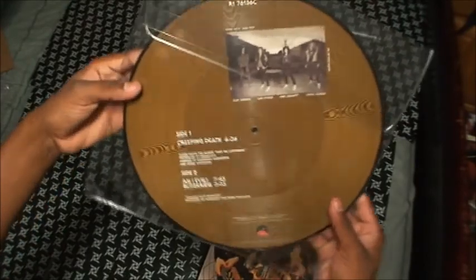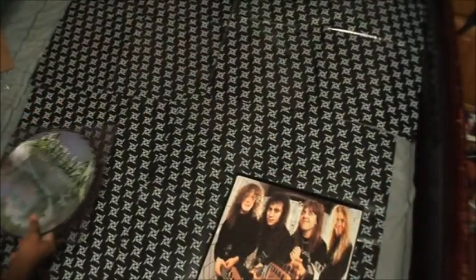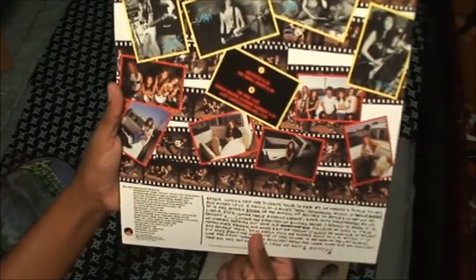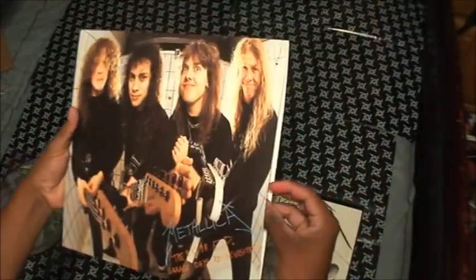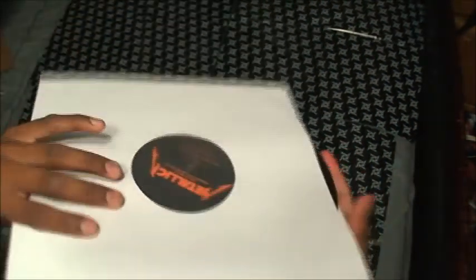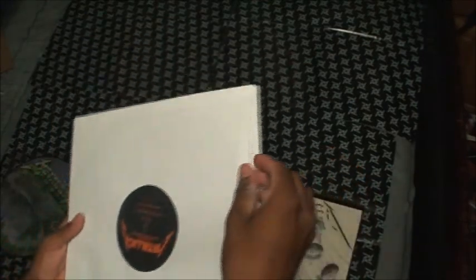Very nice. And then we have the Garage Days vinyl. Let's see how it looks inside. I like to wear gloves, but this time I'm gonna pass. Very nice and clean. Beautiful.